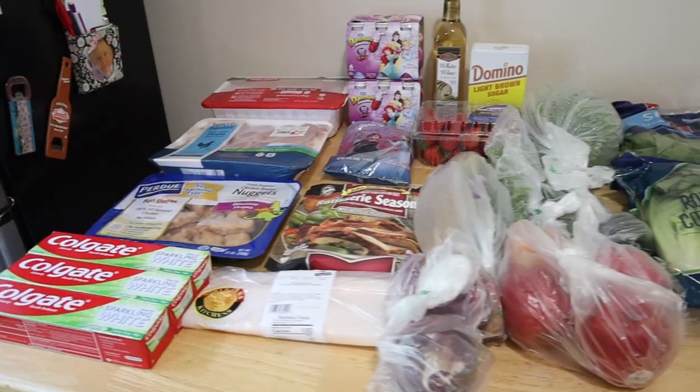So I'm gonna head on home and unpack all of these groceries, just prep so that tomorrow and Sunday will be a lot smoother when it comes to cooking.